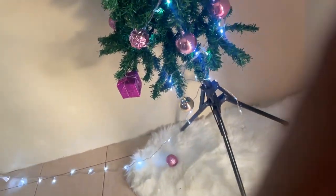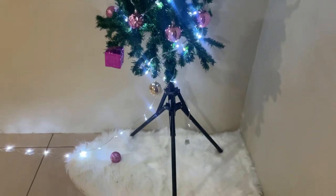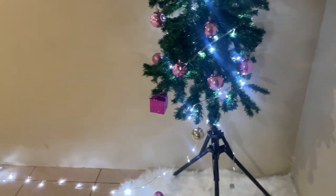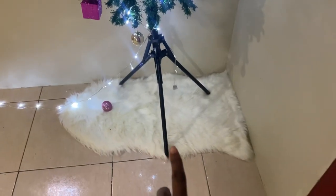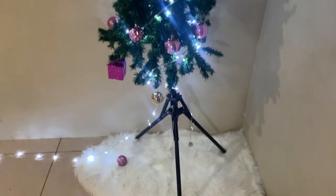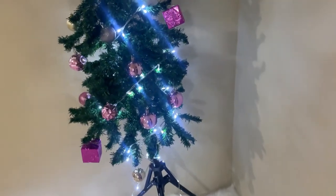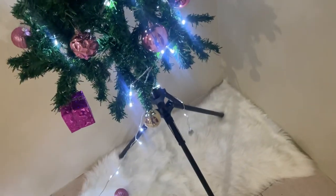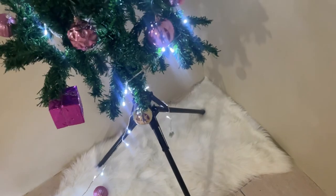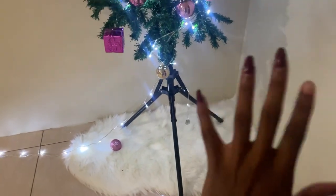The only thing is the tripod. Why is this going on close? Oh, the only thing is the bottom of the tripod, I had to make it a little bit taller because I wanted the Christmas tree to be able to fit on the rug. But I think it looks cute. It looks a bit lean because of the stand, but I'm excited to throw a few gifts under there.